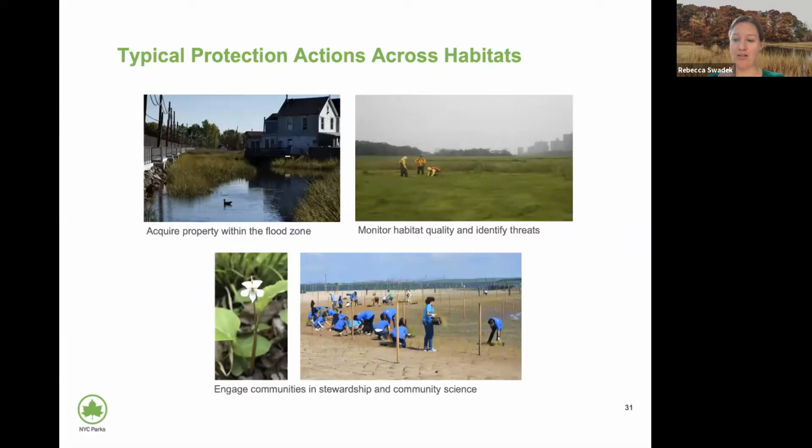So when I say restore, manage, and protect, what type of actions am I really talking about? So for protection, there's many strategies that we can utilize to help care for our property. For one thing, we can help acquire property within the flood zone in particular. So anything that is wetland now, or as we heard from the first presentation, the surrounding buffer is also critical to help protect, particularly for wildlife that need additional space surrounding to move around. This is a strategy that obviously requires funding and that we are able to employ significantly less frequently, but it's definitely a critical one.